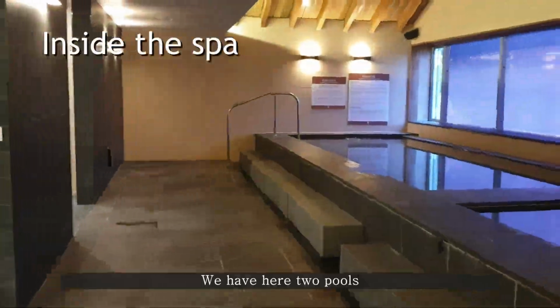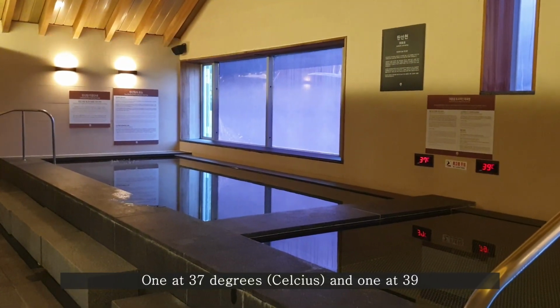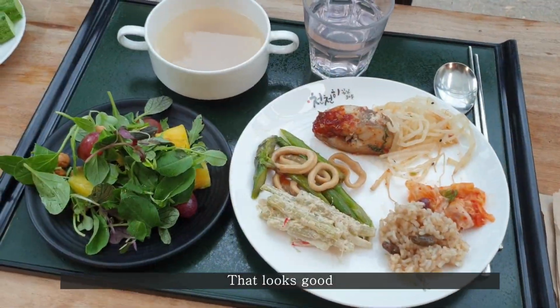We have here two pools, one at 37 degrees and one at 39. Wow, that looks good!